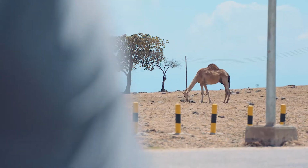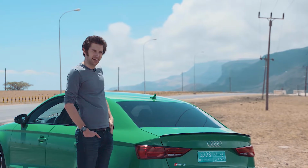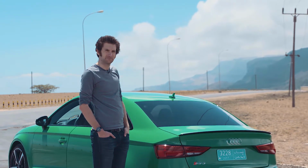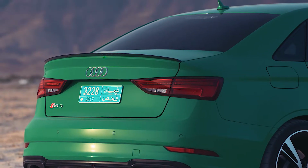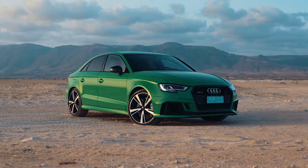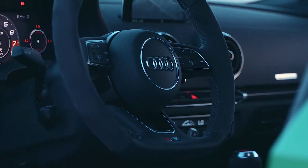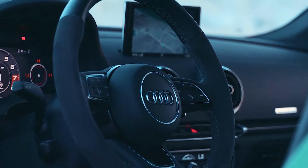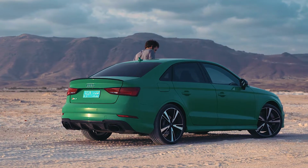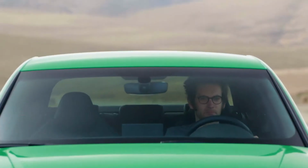But if you think this is just a Pacific Coast Highway moved to the Middle East, think again. That is a camel. That is the border with Yemen. And I don't really want to get much closer to either of them. This, by the way, is the new Audi RS3 saloon, complete with gloriously vocal 5-cylinder engine. Audi was launching it to the world's media a few hours away in more salubrious surroundings, but with an inkling of the roads that lay a little further from the new touristy hotels, we felt some exploration was required.